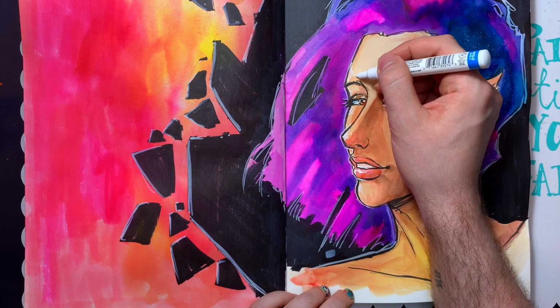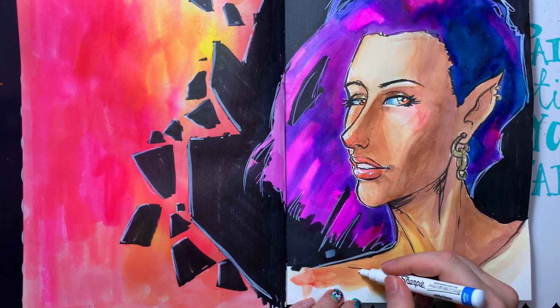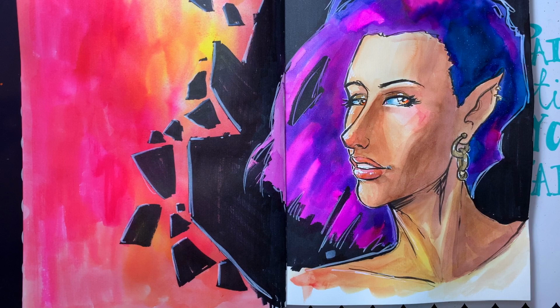All right, liking it. A little extra detail on the lips. It just gets lost in the mermaid markers. That's the power of the mermaid marker. Well, you guys, I think we're done.